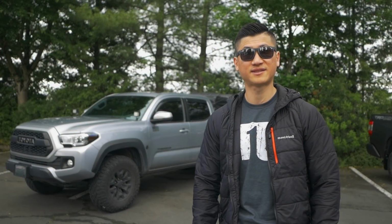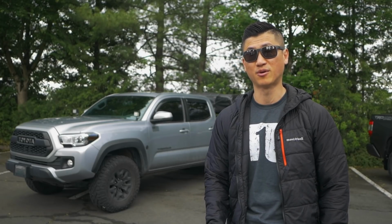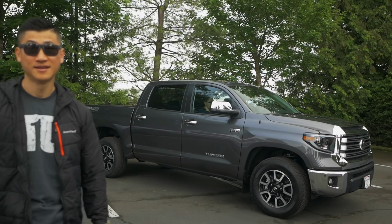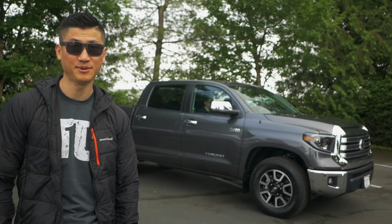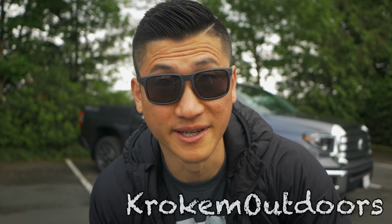This is my 2017 Toyota Tacoma TRD Off-road. I primarily use it as a daily driver as well as my overlanding vehicle. And I traded it in for this. This is the 2019 Toyota Tundra Limited Edition in the TRD Off-road package. And I'm going to tell you why I traded it and what plans I have for this as my daily driver and overlanding rig.